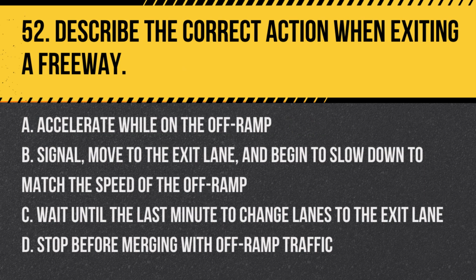Describe the correct action when exiting a freeway. A. Accelerate while on the off-ramp. B. Signal, move to the exit lane, and begin to slow down to match the speed of the off-ramp. C.